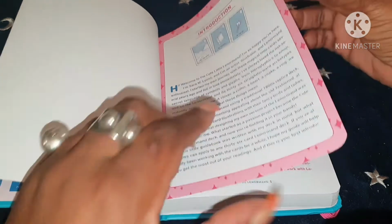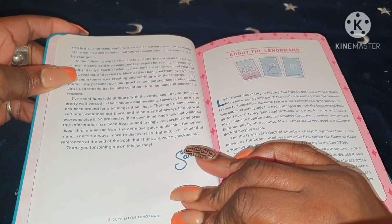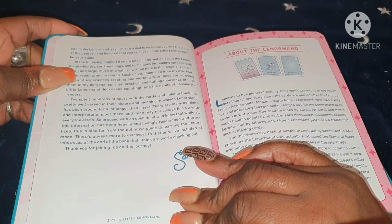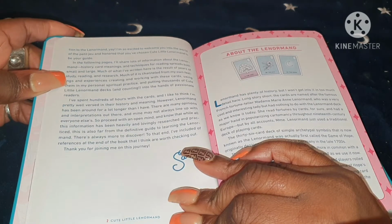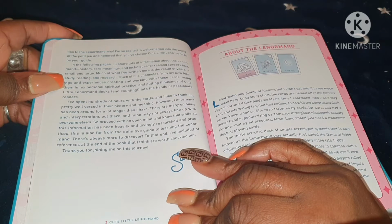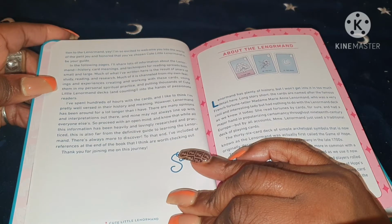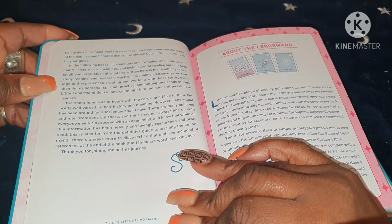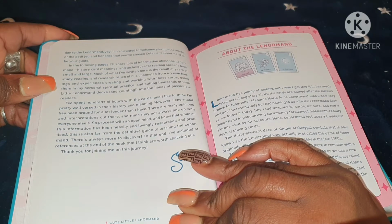And if this is your first introduction to Lenormand, yay. I'm so excited to welcome you into the world of the petit jewel and honoured that you have chosen Cute Little Lenormand to begin your guide. In the following pages, I share lots of information about the Lenormand history, card meanings, and techniques for reading spreads both small and large. Much of what I've written here is the result of years of study, reading and research. Much of it is channeled from my own feelings and experiences creating and working with these cards, using them in my personal spiritual practice, and putting thousands of Cute Little Lenormand decks and counting into the hands of passionate readers.